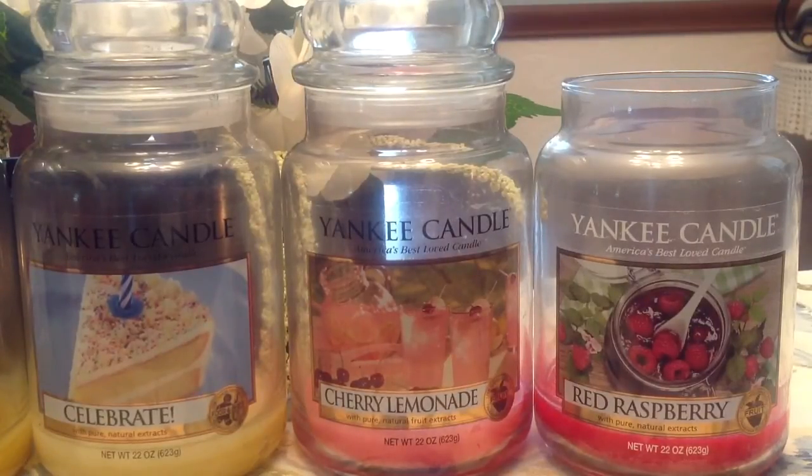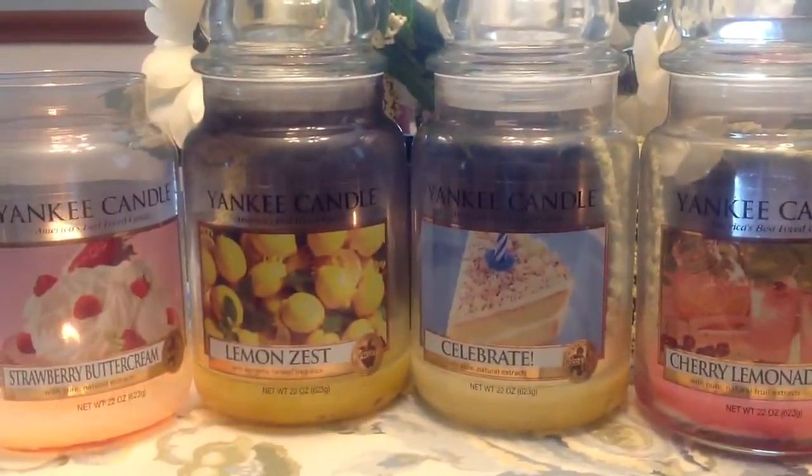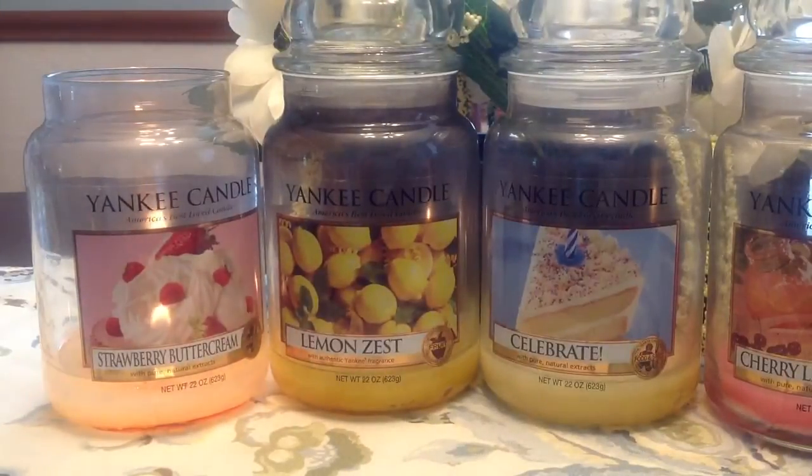But yeah, I would say out of all the Yankees, Cherry Lemonade is a definite good one. Lemon Zest was good, but it could be improved if the scent throw was a little bit better. And then Strawberry Buttercream is another really good one that surprised me. So that one is definitely one that I would consider repurchasing for sure.